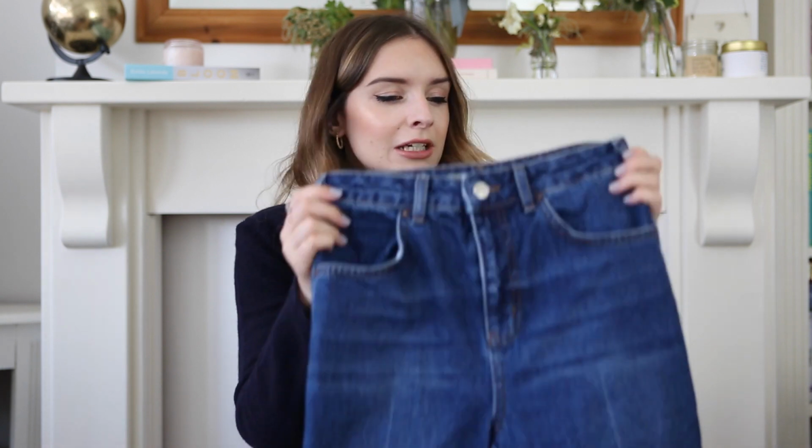The other pair that I've been wearing endlessly are these, again, unbuttoned. Could do this, couldn't I, before I just sit on camera. From Topshop. These were actually featured in the Topshop video I did a couple of weeks ago, so I'll link that below if you want to see me, you know, moving about in them, and I styled them differently in that as well, so there's some more ideas.